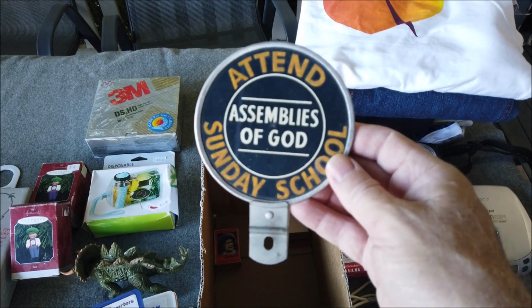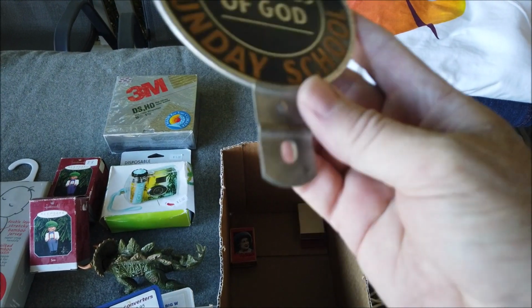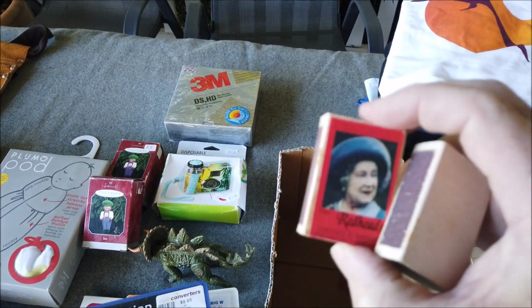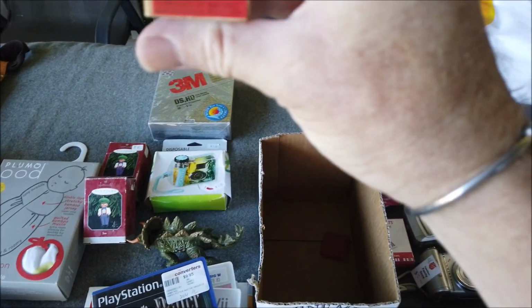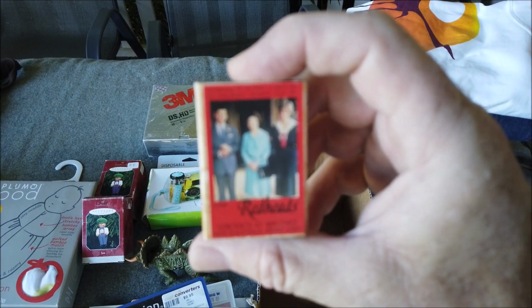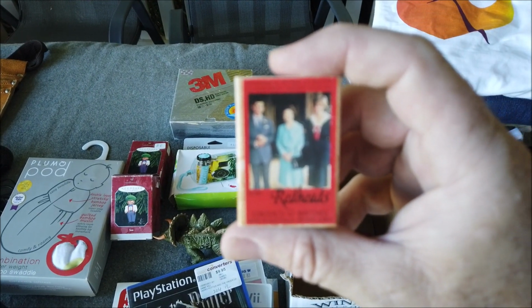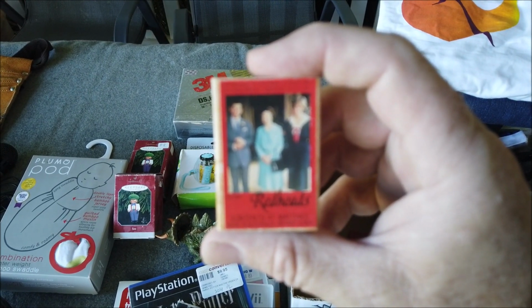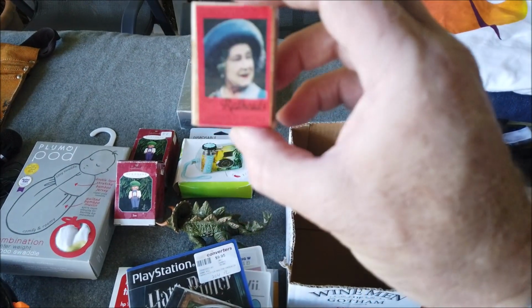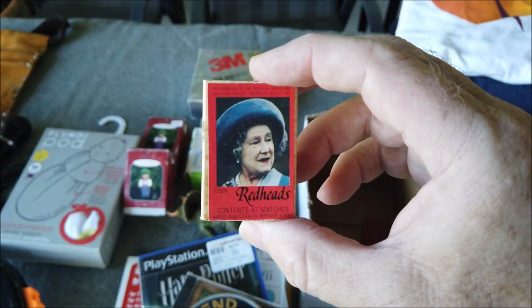This fella, I had no idea what it's worth, but it looks old, and it's just kind of cool. I think somebody's going to want that. And these little fellas, so redhead matchboxes. The Queen with Charles and Diana. Now, looking at these, they can sell for really good money. A lot of people sell them on eBay with just the cutout of the thing. The complete matchbox seems to be quite collectible. So I'm probably going to look about $20 each for these, and I paid 50 cents each.